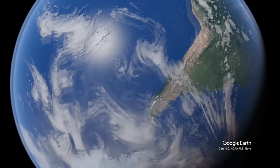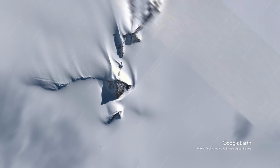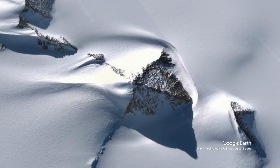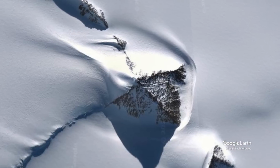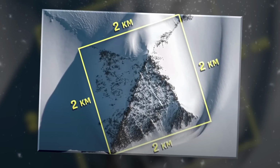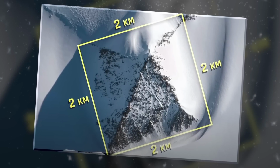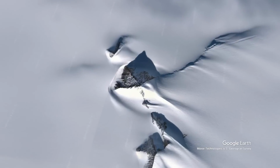The discovery of the alleged pyramid was made through satellite imagery in 2009, and it sparked widespread curiosity and debate. This massive formation appears to resemble a pyramid with 4 distinct triangular sides, closely mirroring the iconic pyramids of Egypt. The symmetry and size of the structure is striking, leading some to speculate that it couldn't possibly be a natural formation. One of the most intriguing aspects of this Antarctic pyramid is its location.